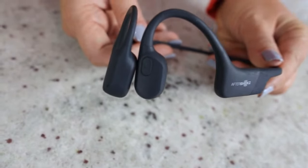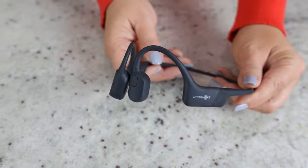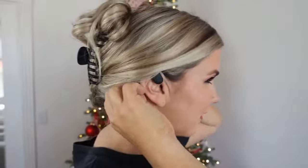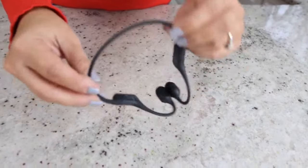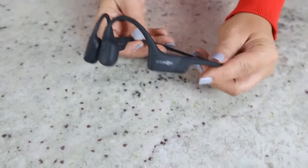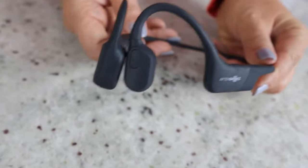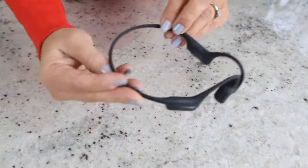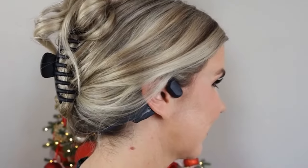I love using them to walk outside because you can hear the birds, you can hear everything around you, but you can still listen to music at the same time or a podcast. Yeah, and safety-wise, as a woman, I don't feel as comfortable walking outside and not knowing my surroundings, or even just walking in my neighborhood where there's traffic and different things like that. Having the ability to hear what's going on, but also play music or one of my podcasts, would be really nice to have.